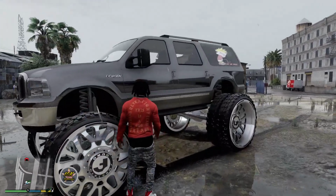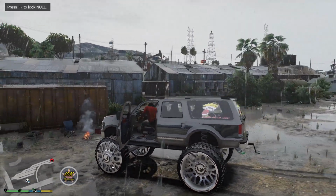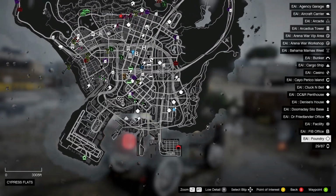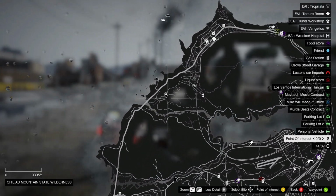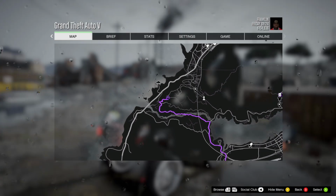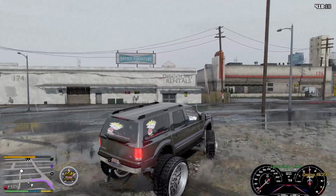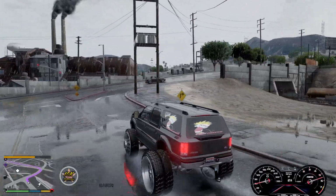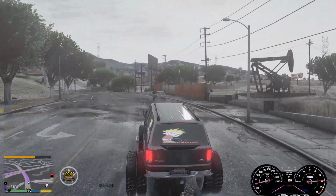So we're gonna go ahead out here to the countryside. I don't know if it's Sandy Shores, Lane County, or Grand Senora Desert, but this is where we're going, guys. We're going way up here. Where is this? Oh, Chiliad Mountain State Wilderness. They got a little rally or something going on up there, guys. We're going to go up there and play around on the track a little bit, just see what this truck is about, see if these tires got good grip.